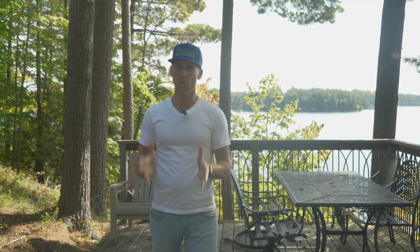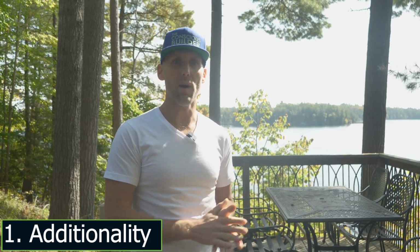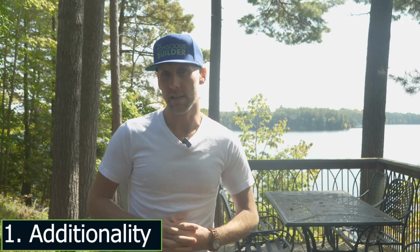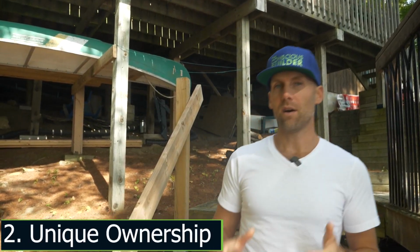Now, here are 4 things to consider when you're purchasing your offsets. Number 1 is additionality. What that means is that you want to purchase something that needs your money in order to happen. Otherwise, if it was already going to happen, your money isn't actually offsetting something. This would be a common concern with landfill, methane recovery, and renewable energy projects where municipalities may already have regulations or incentives in place.